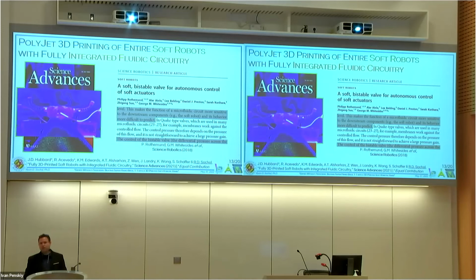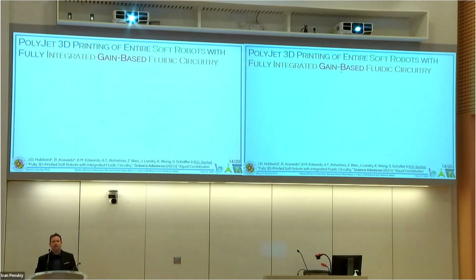And there was this big paper that came out from George Whitesides' group. And he talks about one of the limitations of Quake-type valves, which is a standard microfluidic valve. And he says that it's not straightforward to achieve a large pressure gain. So I'm going to talk a little bit about what that means, but we set our sights on this pressure gain functionality. And so the idea here is that we're using another component.